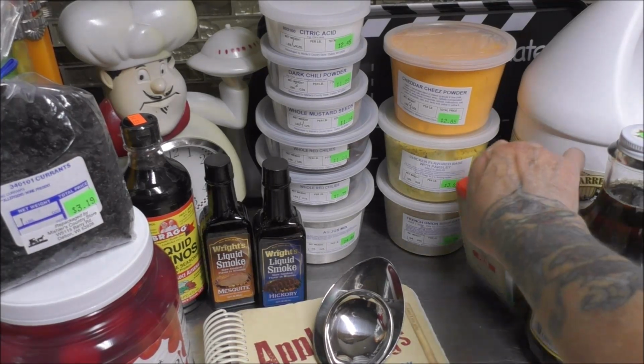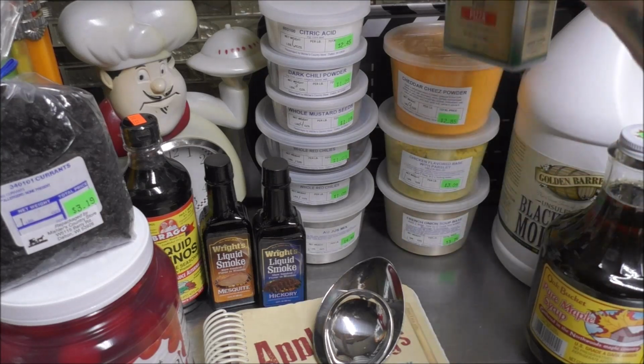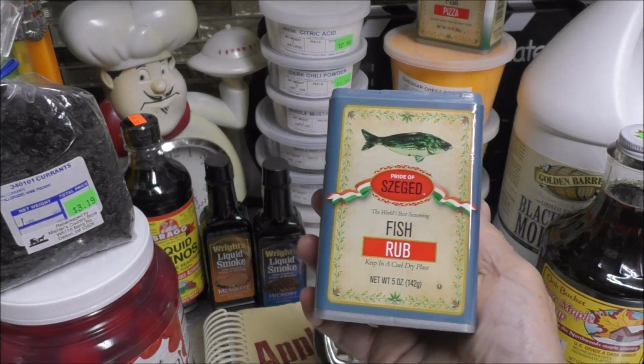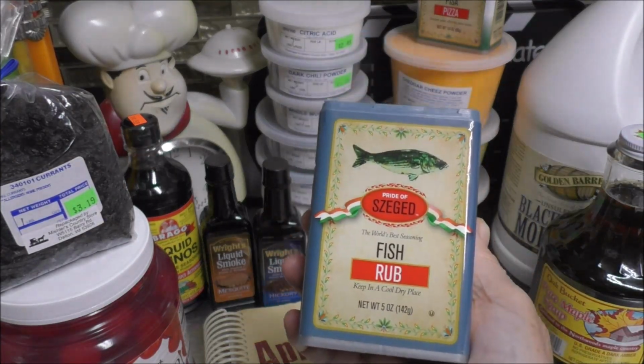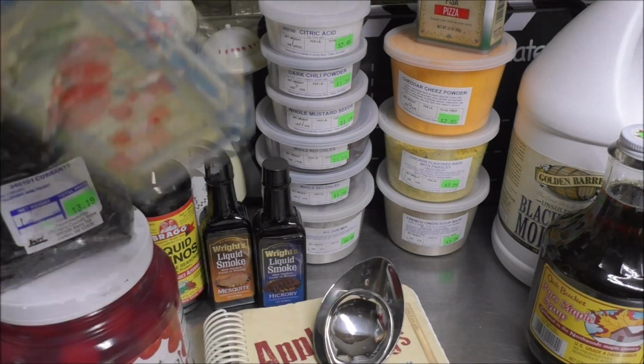I had to pick up some more of this Sedgwick's pizza seasoning, I love it. My husband saw the Sedgwick's fish rub, so we went ahead and picked some of that up. We're going to be giving that a good try.